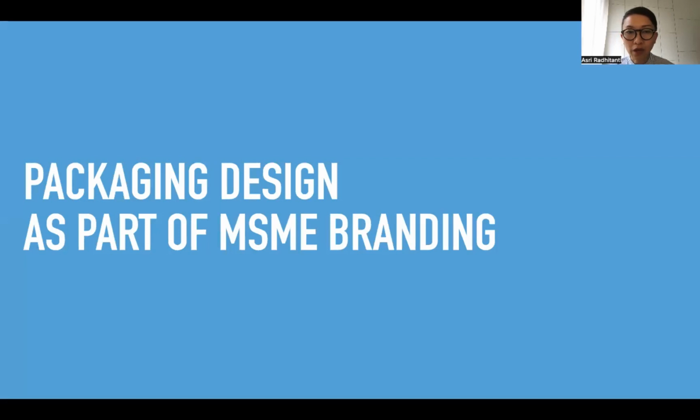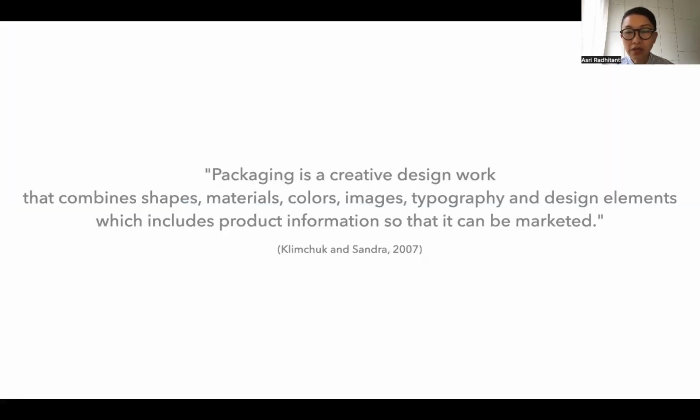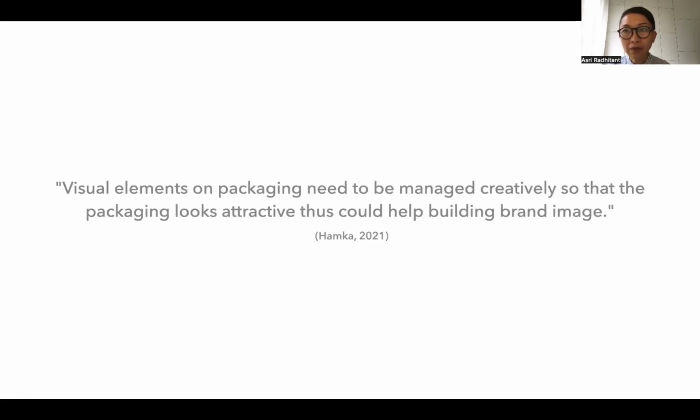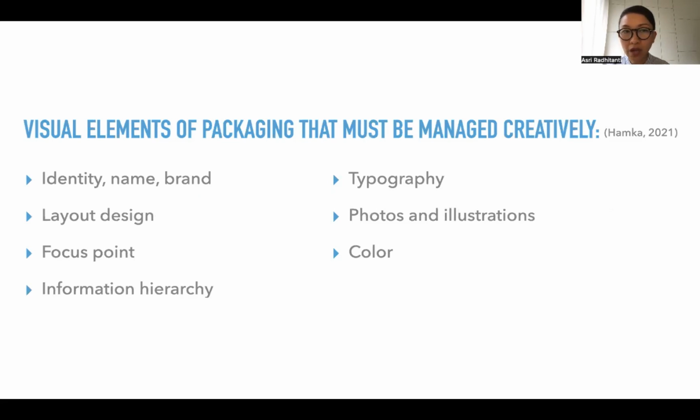Packaging design as part of MSME branding. Klimchuk and Sandra in 2007 stated that packaging is a creative design work that combines shapes, materials, colors, images, typography, and design elements, which includes product information so that it can be marketed. While Julian in 2014 mentions some packaging functions regarding branding and marketing. Hamka in 2021 stated that visual elements on packaging need to be managed creatively so that the packaging looks attractive to help build brand image. And these are the 7 visual elements of packaging stated by Hamka that must be managed creatively.